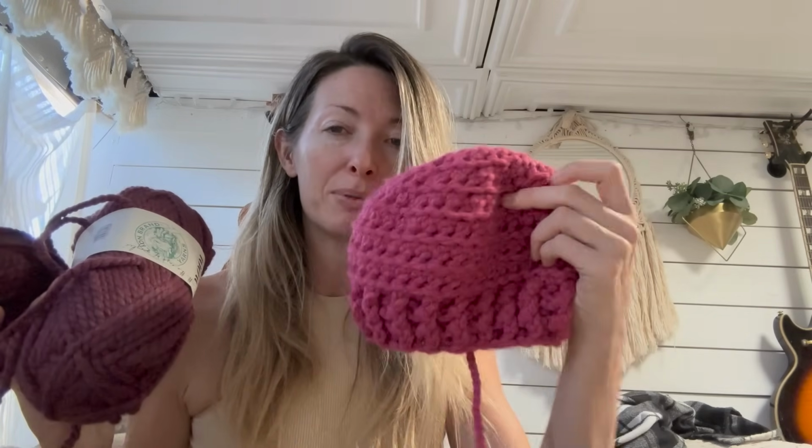But right now I wanna time myself and see how long it takes me to make one of these. It usually takes about 45 minutes, and then I add on whatever type of top, so about an hour. But I just want to see if I push myself and go as fast as I can, how fast I can actually do one beanie. So let's give it a go.